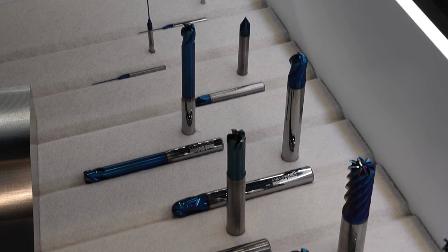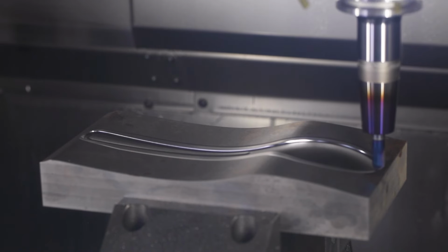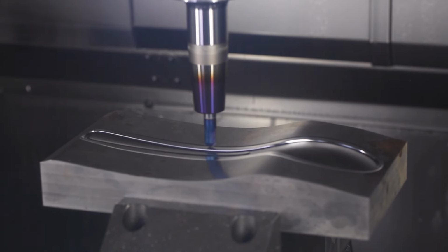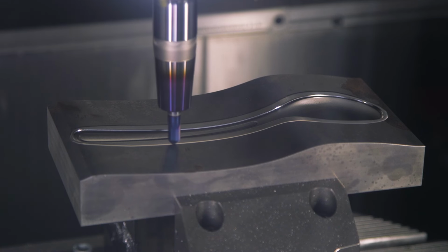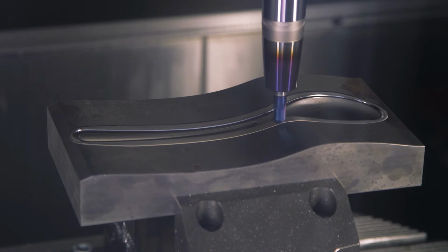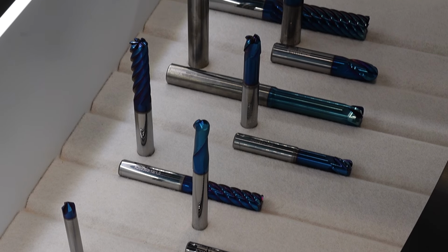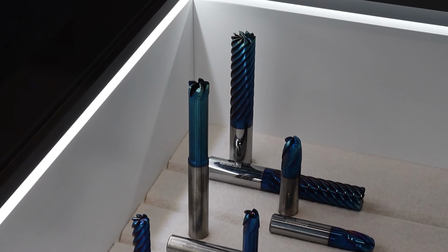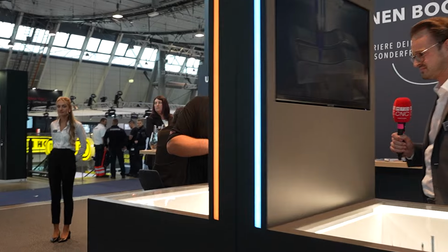And we started very early, so we have a high knowledge in how these tools should look like and also about how to use them in the right application. And I think that's the big thing as well. You guys are not just making the tools. Because you have the expertise behind it, you know how to run these tools as well. So you can give the customer advice if they're starting to struggle, which is a really big point for a lot of customers.